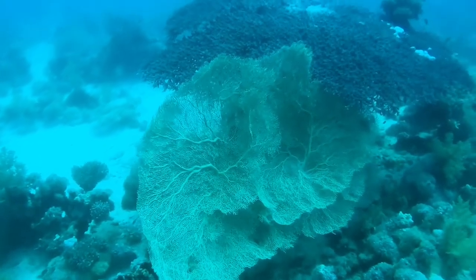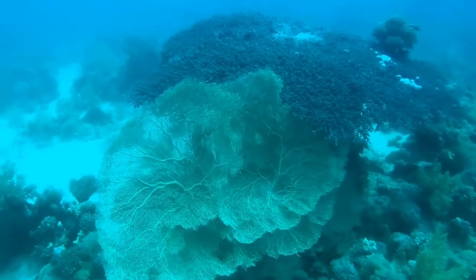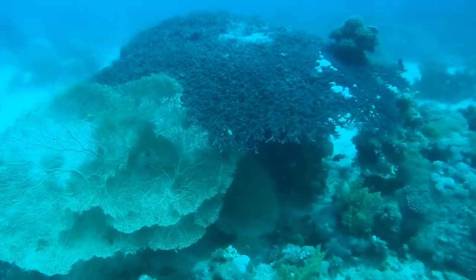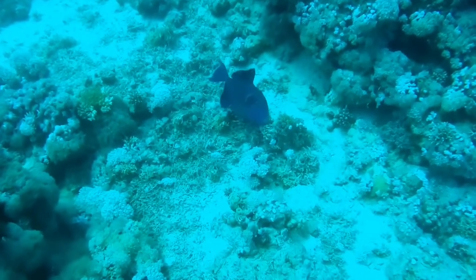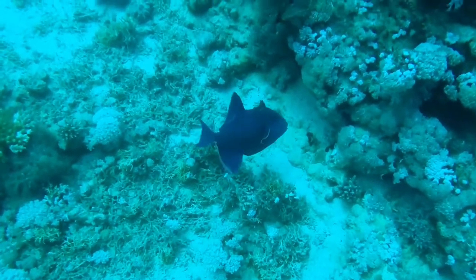On this bit of the dive, we start seeing some of those giant yellow fan corals. They were unbelievably big. I'm a pretty tall guy, about 6'1", and they were easily towering over me. Didn't see too much of the bigger life on this dive. It was just about appreciating those absolutely huge corals. We did get to see a couple of these blue triggerfish though.